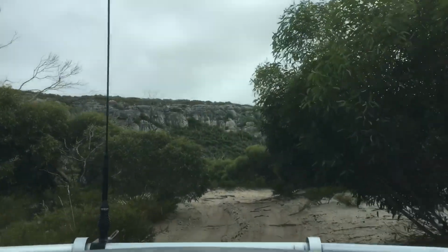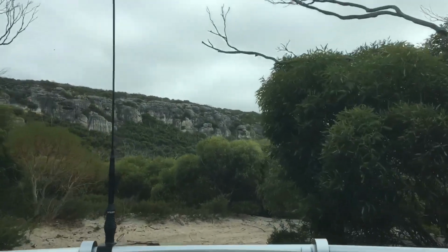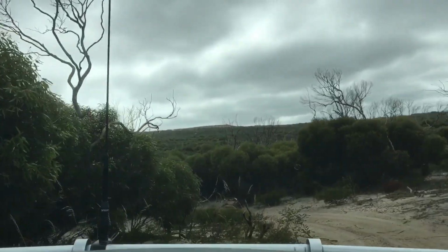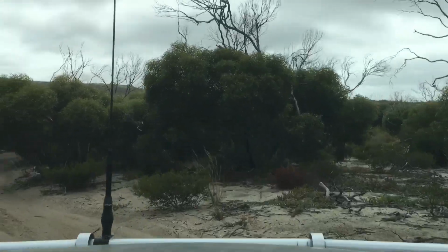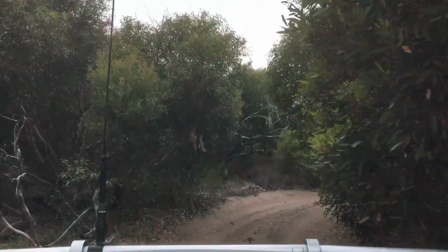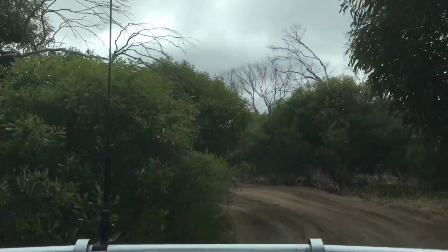This is probably about 10 minutes into the drive back out, and we're not going all the way back out. We're going to head along the old tele track if we can find it, which I'm sure we will one way or another. Bit of turning around, but if you need to grab some firewood, and you don't know how far in you are, it's not far to come back out. There is plenty of timber around here, though I didn't really notice it on the way in.